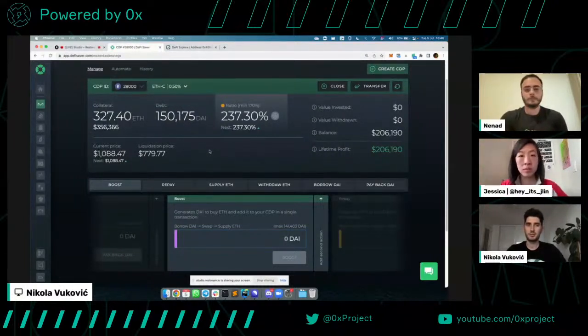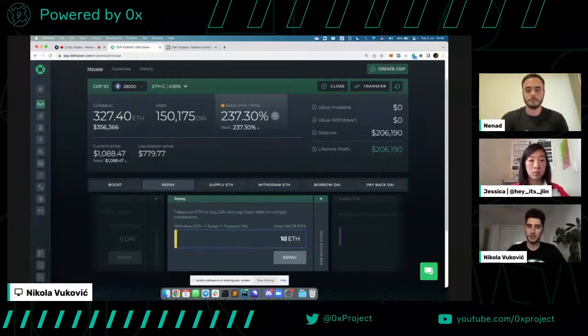So this is the core idea of Maker. And how Nenad actually didn't get liquidated: what he did, we call a repay, and some people call it a partial self-liquidation or an unwinding. He took out a small part of his collateral, sold it for DAI, and paid back his debt. If you repay 10 ETH, your collateral will decrease, and your debt will decrease as well. But by doing that, your collateralization ratio will actually increase, so you'll be safer from liquidation.